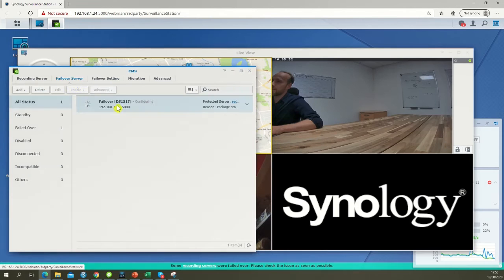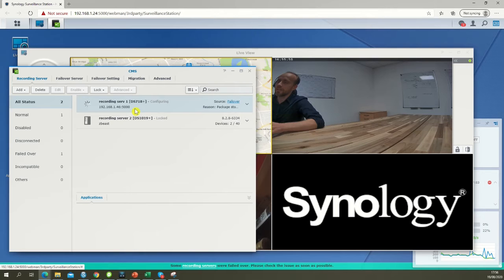Okay, so here we are. The feed is back, so we can carry on monitoring, and the failover is now complete. So that's perfect. What I've done is I've measured this, and actually it was achieved in just under 41 seconds. So that's actually quite fast for a failover.